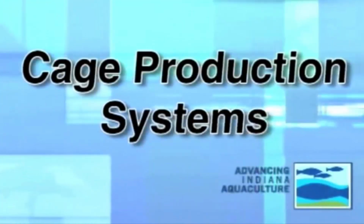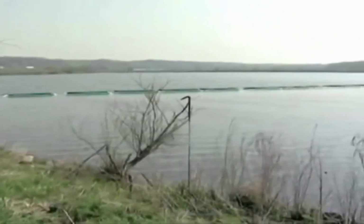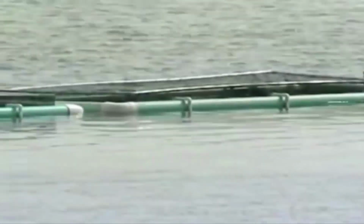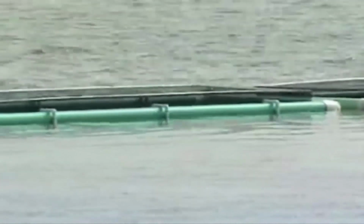Cage production is another method of fish farming that is gaining popularity and offers some advantages, especially for producers who have the ability to raise fish in existing lakes or ponds without making major structural investments. In addition, monitoring of fish health and size, as well as harvesting, can be more easily accomplished with a cage production system.